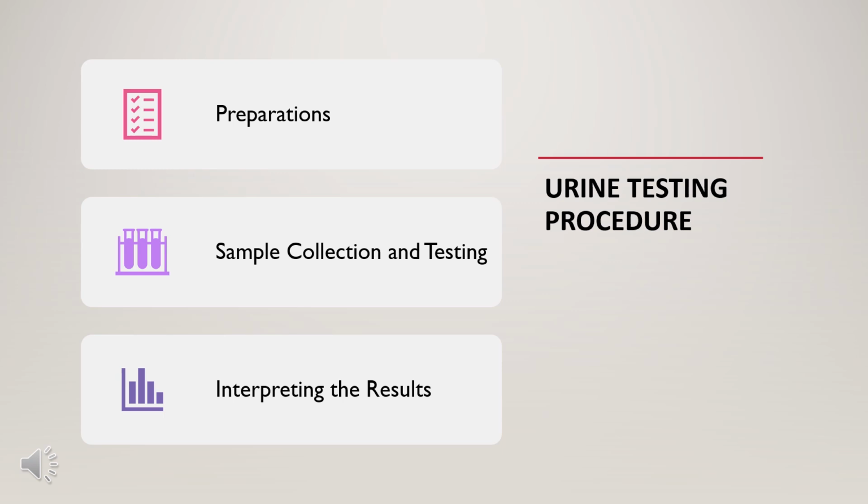This is the last part of our lesson, and we're going to explore the urine testing procedure for glucose. It's a simple but important tool in monitoring certain health conditions. So first, it's important to ensure that the client is physically able to provide a urine sample. This includes checking for any conditions that might hinder urination, such as urinary retention or incontinence.